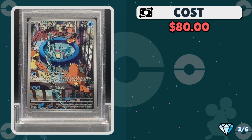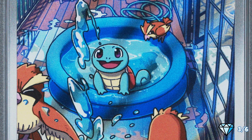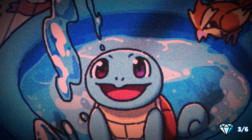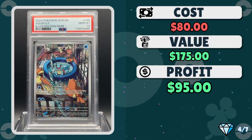Next up is the same card again, because I love this card. It's beautiful. I love the way he's just shooting water at the Pidgey. PSA gave this card a 10. Ooh, yay, fantastic. I do already have a few of these, so I will sell this guy.